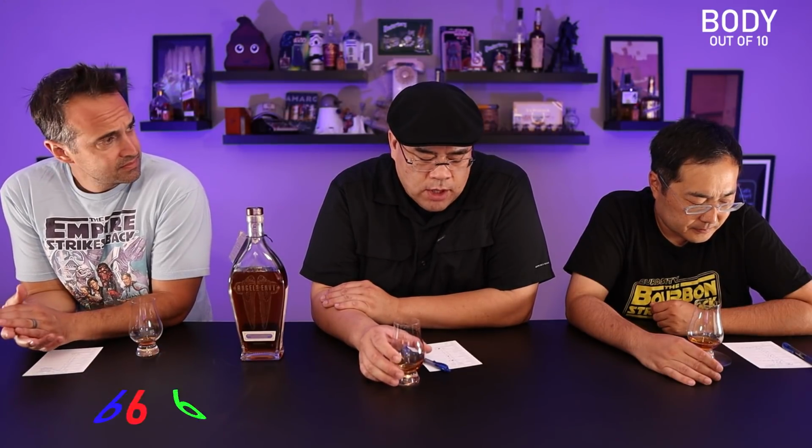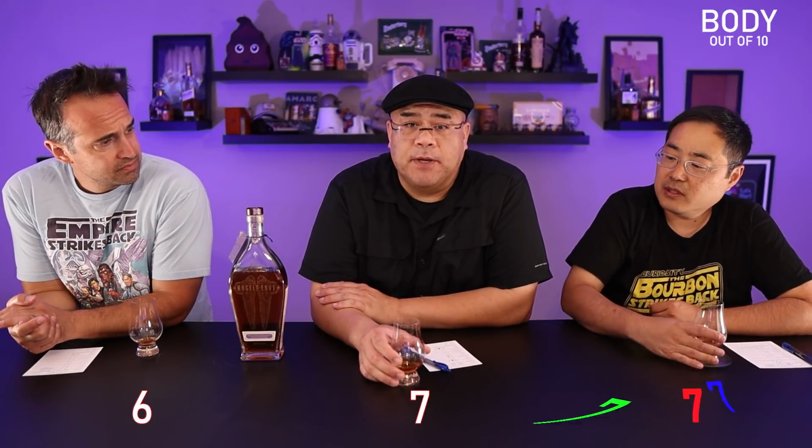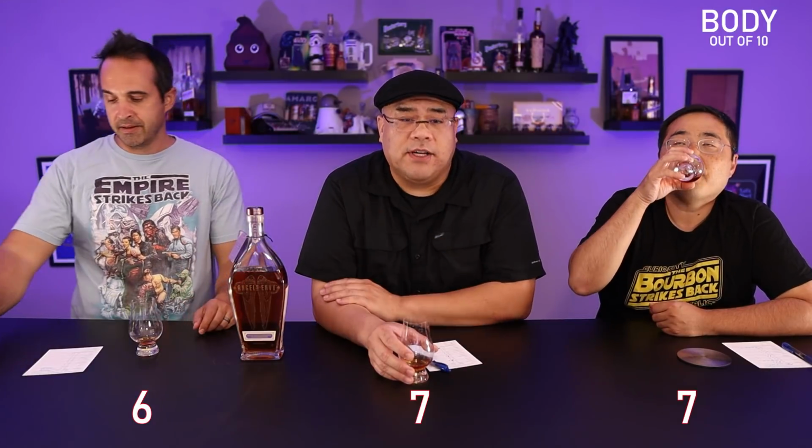Mouthfeel was okay, not great. I give it a 6. Yeah, I give it a 7. I give it a 7. I give it a 7. Moderate mouthfeel. I mean, you get enough oiliness. It wasn't that drying. It's good, though. It's not average. I think the tannic thing was just throwing me off. That's drying, and it affected everything. It's very subtle.